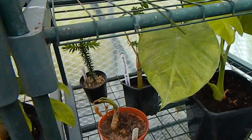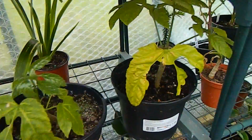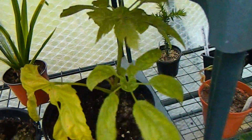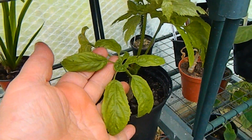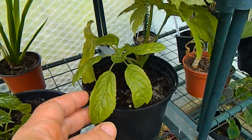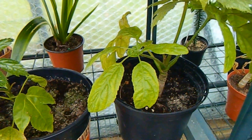And here we have, well, the Trevesia that stayed in the greenhouse over winter. The one that came into the house is big and bouncy now and it's been planted out for the summer. So yeah, good stuff. That was also from seed.